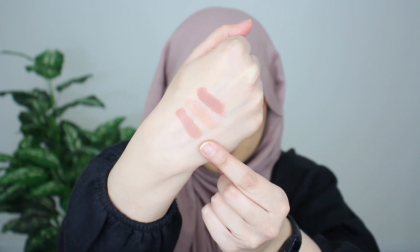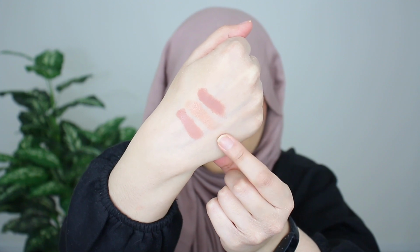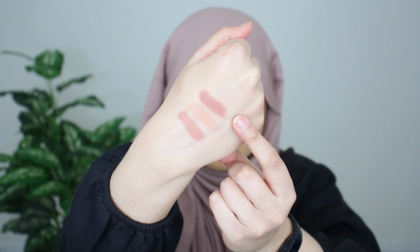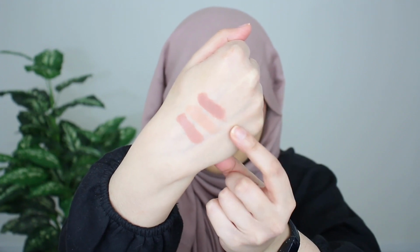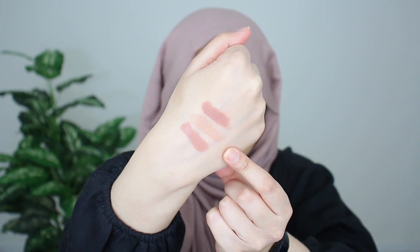You can see this one is definitely more on the pinky peachy side. This is more on the nude peachy side. It's definitely very bright, and this one is definitely more on the muted peach side. So here is a comparison of the three. I think they're all beautiful peachy nudes for the springtime.